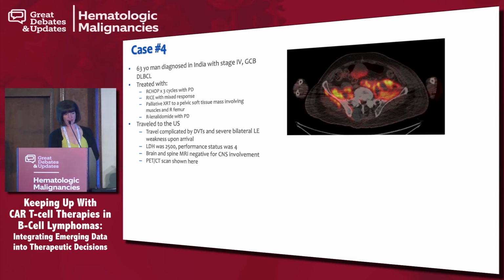His LDH was 2,500. Because of the weakness, we did a brain and spine MRI that were negative for CNS involvement, and he had a PET scan, shown here, which showed that his disease was infiltrating his psoas muscles and his gluteus muscles, and that was the reason he couldn't walk at that point.